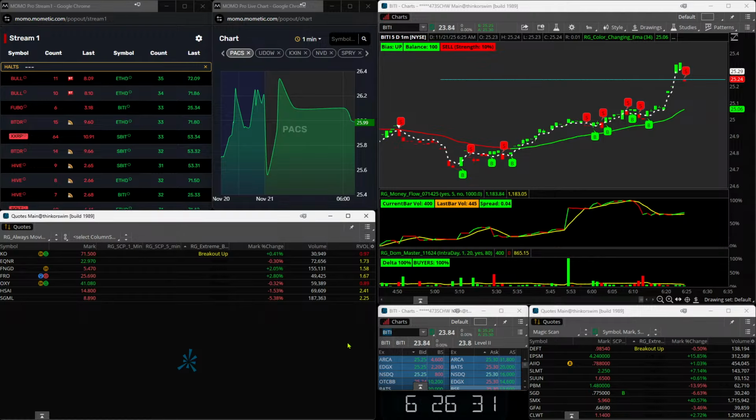Niner, you always have total volume right here in the column of the scans. That's why I don't care to have a label with it on it.